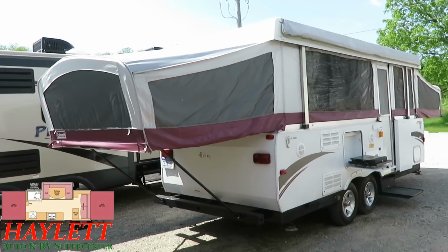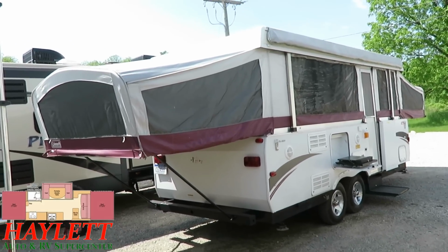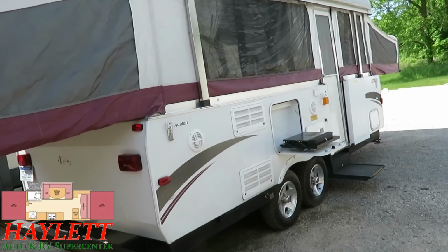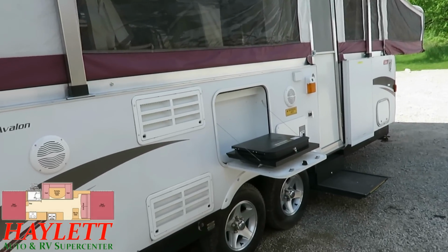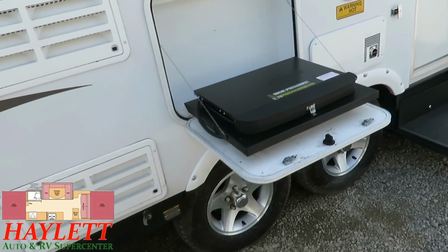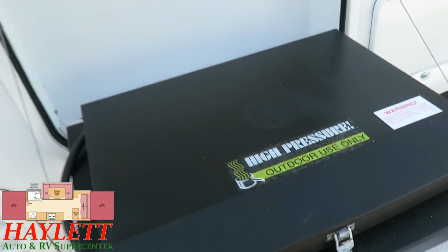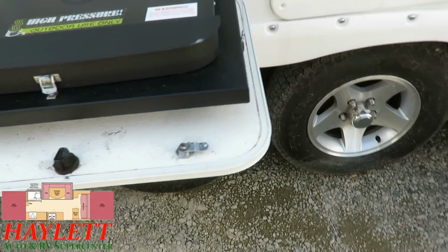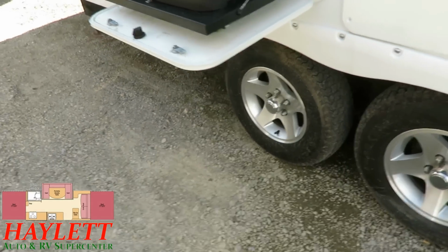The tandem axles are also going to make this thing ride darn nice too. It's going to handle pretty easily going down the road. And in the world of outside kitchens, this is your grandfather. Little fold-down stovetop high cooker outside. I am finding a little bit of humor in the fact, though, that somebody added this high-pressure sticker out here, because the one thing these outside cooktops are not is a high-pressure outside cooktop.